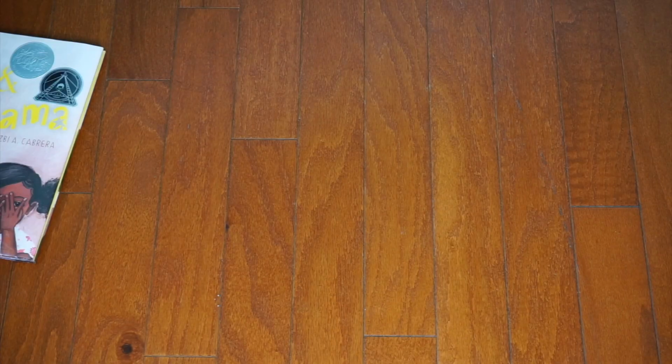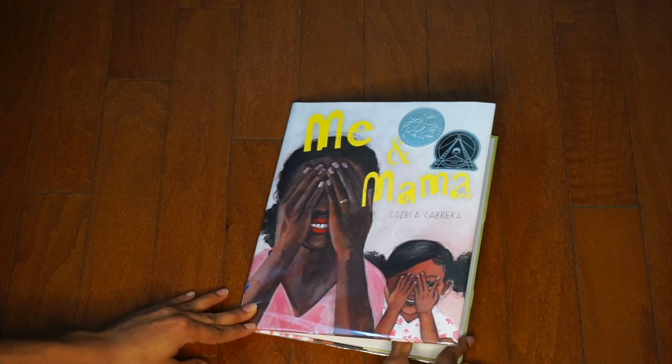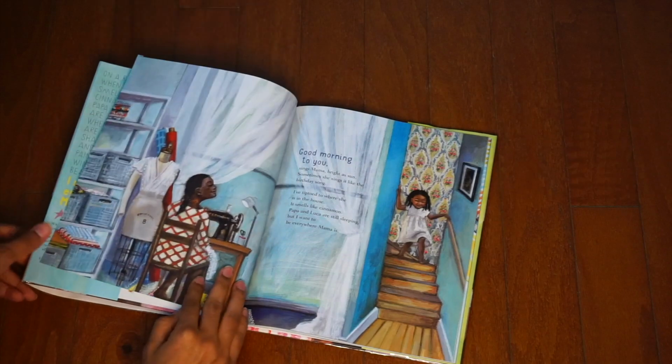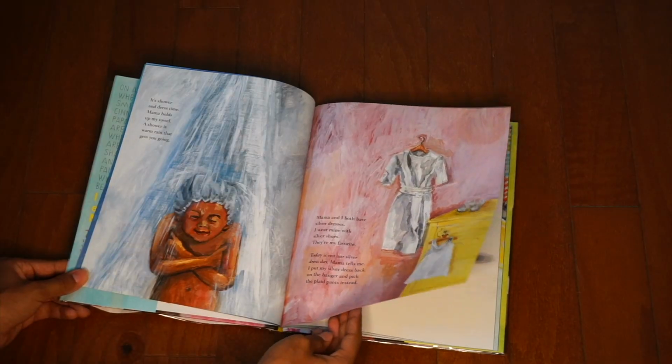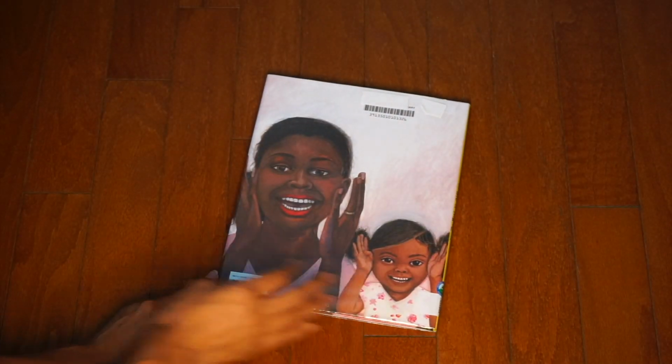And now for some love for the moms out there. Me and Mama by Cozbi Cabrera is a love letter to the adoration and love that a little girl has for her mom. She simply wants to go everywhere and do everything her mom does, and it's so sweet, and this year it also won the Caldecott honor.